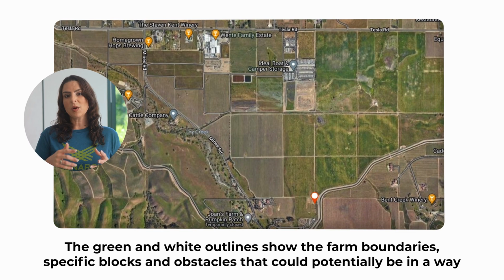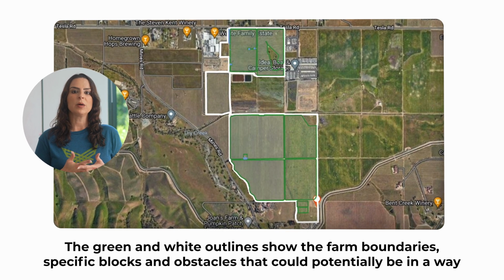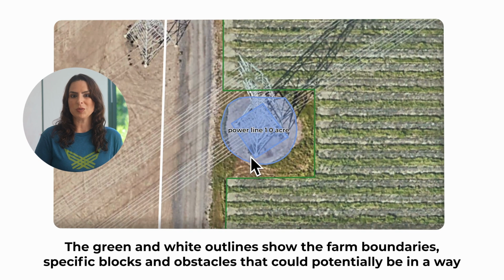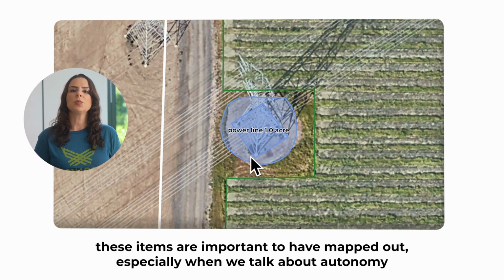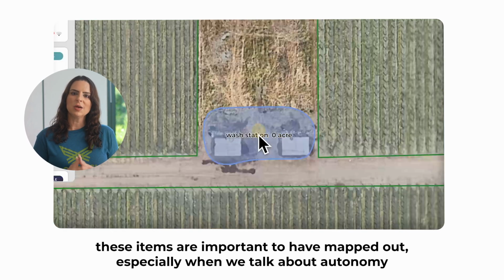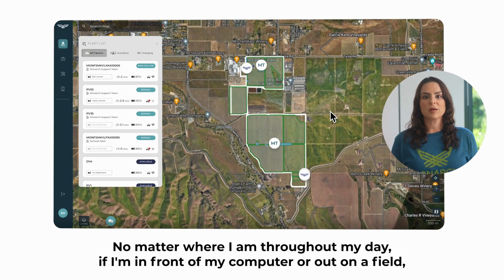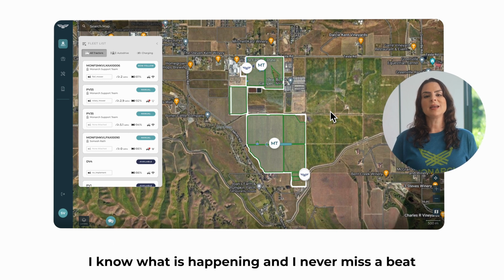The green and white outlines show the farm boundaries, specific blocks, and obstacles that could potentially be in the way. These items are important to have mapped out, especially when we talk about autonomy. No matter where I am throughout my day, if I'm in front of my computer or out on a field, I know what is happening and I never miss a beat.